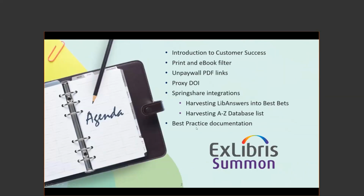Okay, so today we're going to do a short introduction to customer success. We're going to talk about the print and ebook filter, Unpaywall PDF links, proxying the DOI in the preview in Summon, SpringShare integrations that we added. And then I'm going to talk a little bit about best practice documentation that we have available for you in the Knowledge Center.